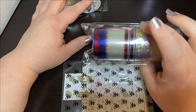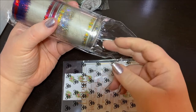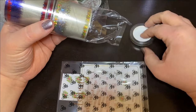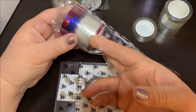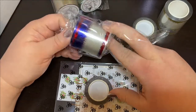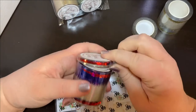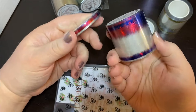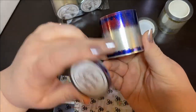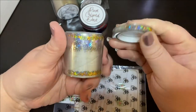I think this was the newest thing here. She was going to release these for 4th of July, and I can't remember why she didn't. Maybe they didn't come in time, or because of the pandemic and nobody was having fireworks. I really don't remember. But they're duo foil rolls. So there's blue and red fireworks on here and then matching headers. And then this one has hollow gold and hollow silver fireworks.